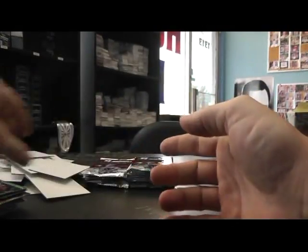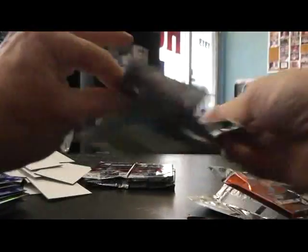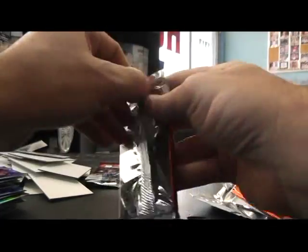Zach Wheeler. Atomic. David Freese, die cut. Joe Panic. Okay, Freddie Freeman, gold. A few packs left here, Joseph. Base. Base. Josh Hamilton Green. X-Fractor Chris Archer. Starlin Castro Gold. And last pack.